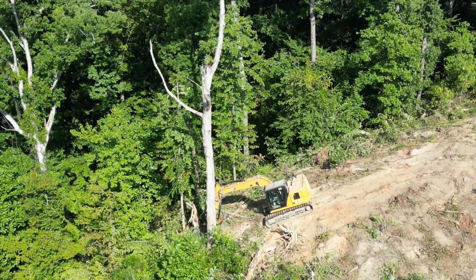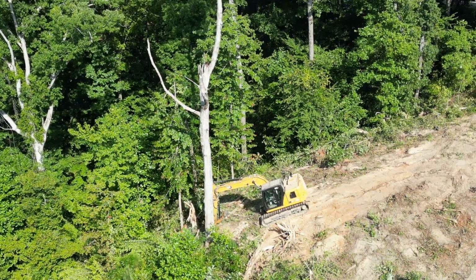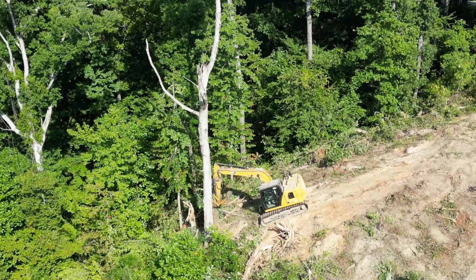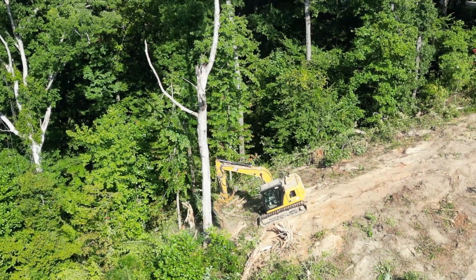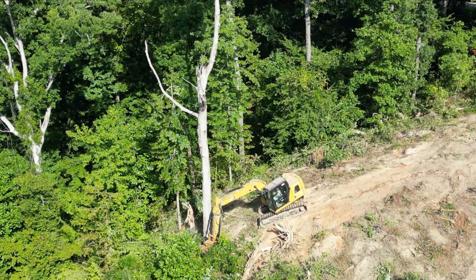Try to cut around it a good bit before I push on it, because if it breaks, there ain't no way I'm getting this stump out. Which I left all the bigger stumps in the hill anyway to kind of hold it.